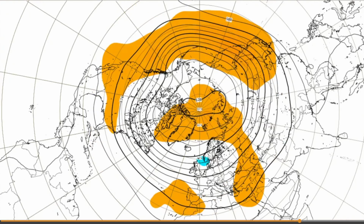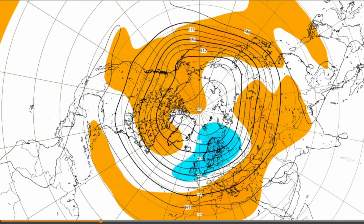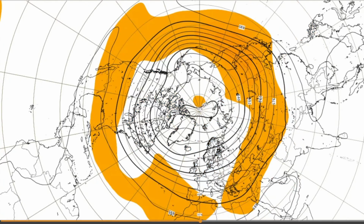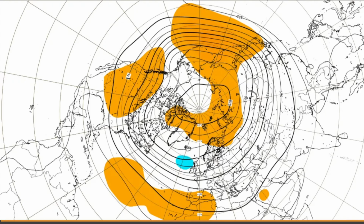Week 4, now that's where it changes, so look at this. Run through all the weeks, as you can see, not much, quite a bit over Greenland, not much at all, and then boom, that's a lot of blocking over the North Pole, so that'll favour colder weather, I would think. And then finally we can see the blocking staying strong by the end.